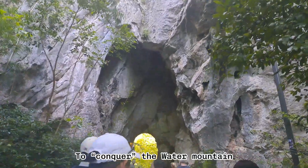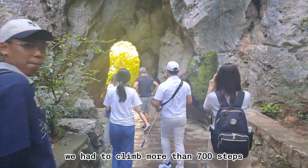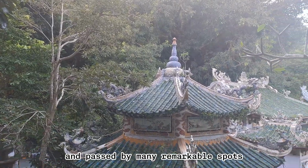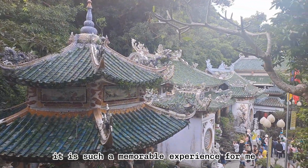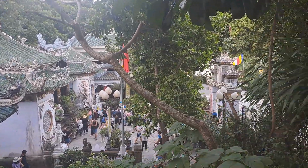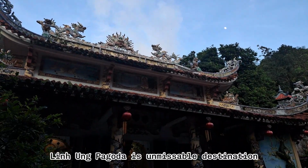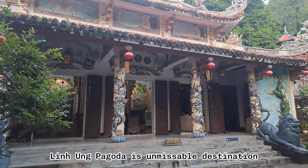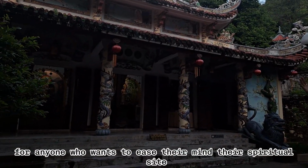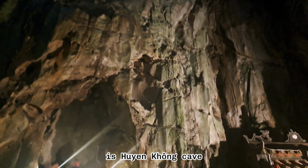To conquer the water mountain, which we call Thuy, we had to climb more than 700 steps and pass by many remarkable spots. It's such a memorable experience for me. Situated on the eastern side of Water Mountain, Ninh Ứng Pagoda is a must-see destination for anyone who wants to examine the spiritual site. On the top of Thường Thái is Huyền Không Cave.